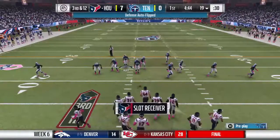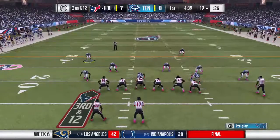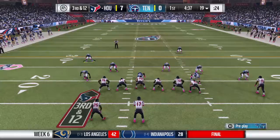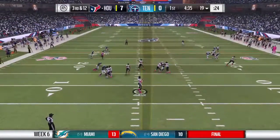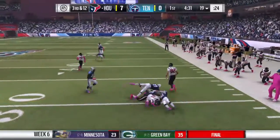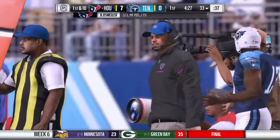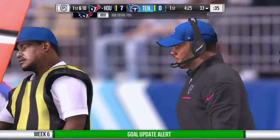So second down was a run play. Now let's see what they do on third. They isolate Hopkins on the left side. From the gun on third down, Osweiler. Oh, he got position on him, and he pulls it in. They get 14 yards there and a first down.